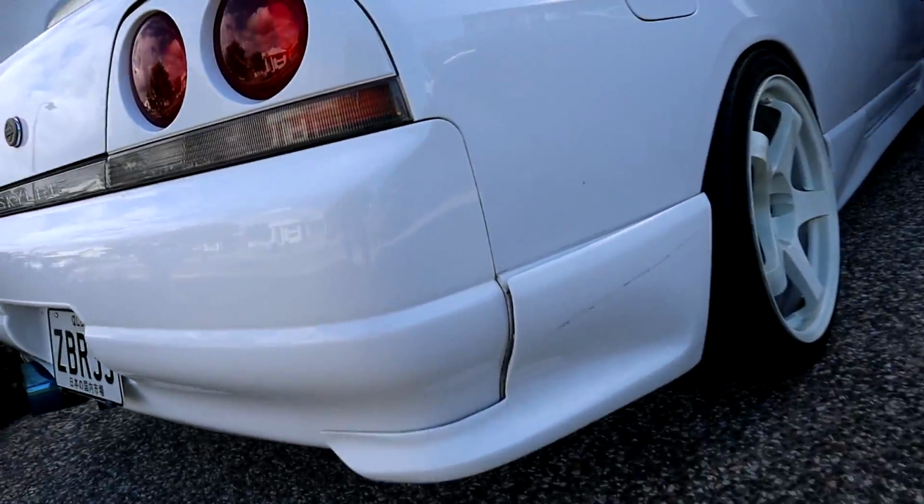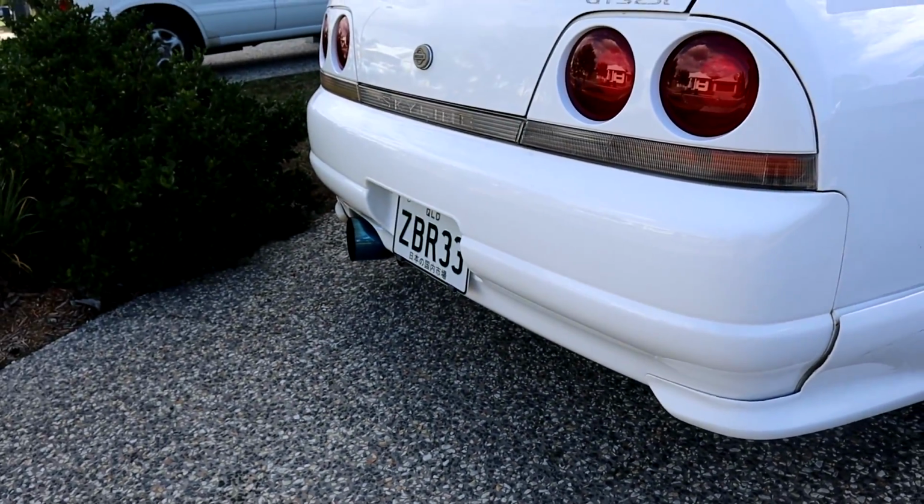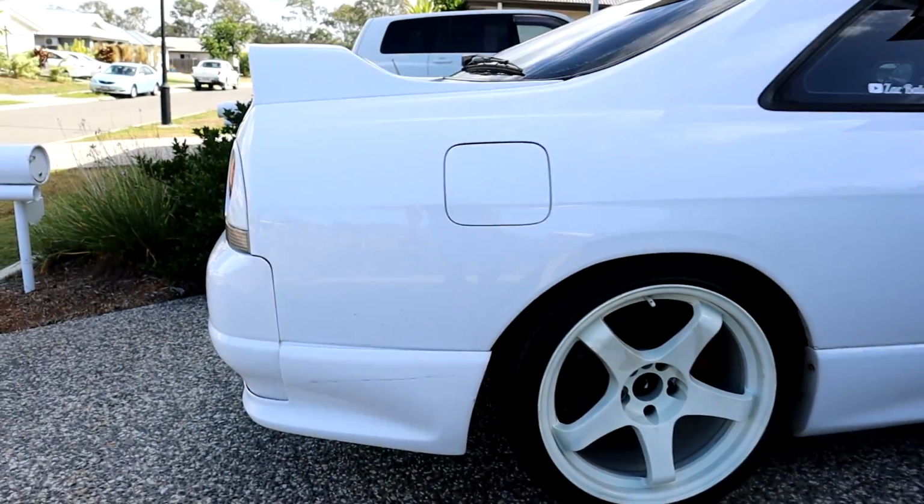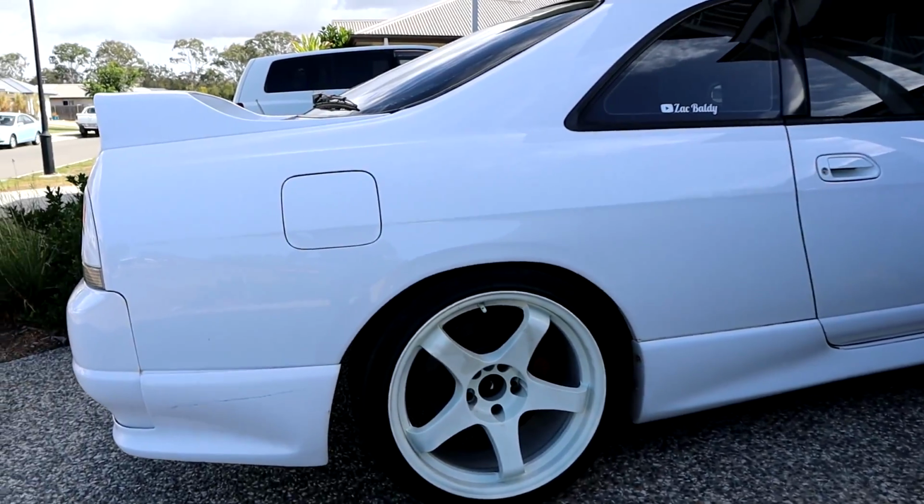As for these little rear pods here, I'll try and make up a little bit of a side splitter down here as well, but probably not follow it through to the back because that'll just look weird. But yeah, I'm keen to have these wheels go bronze too. It's going to look so good.